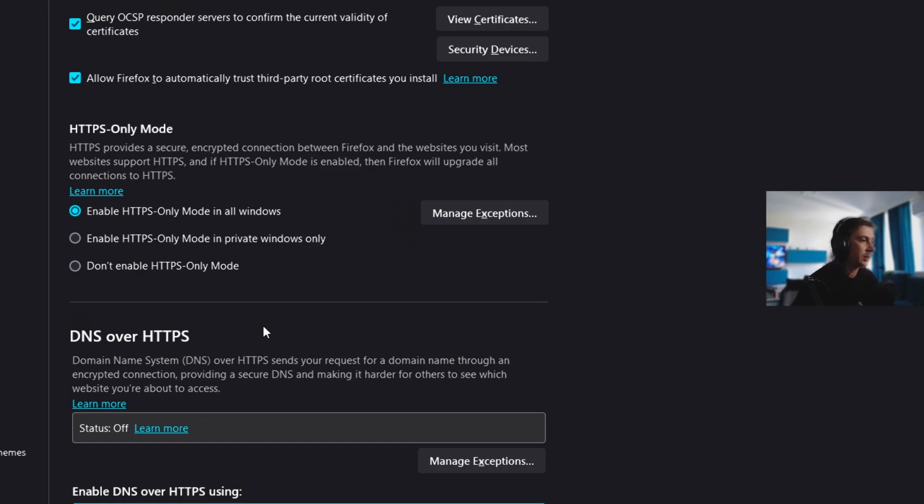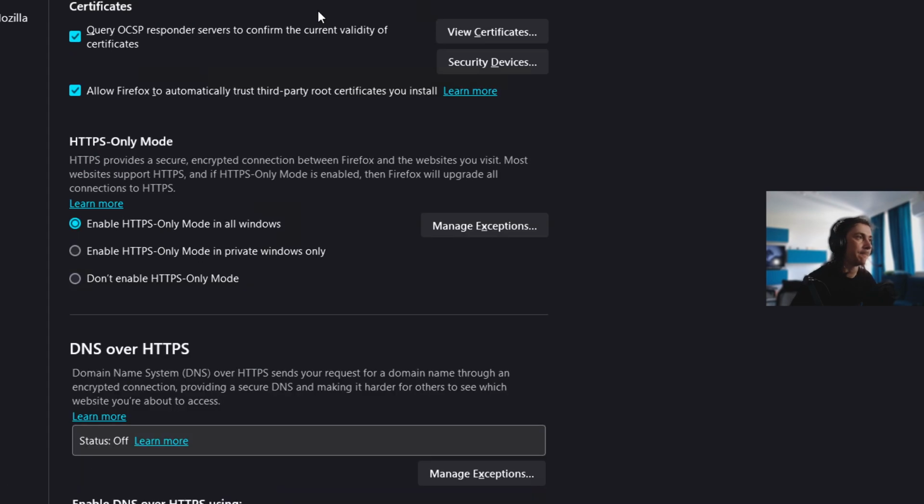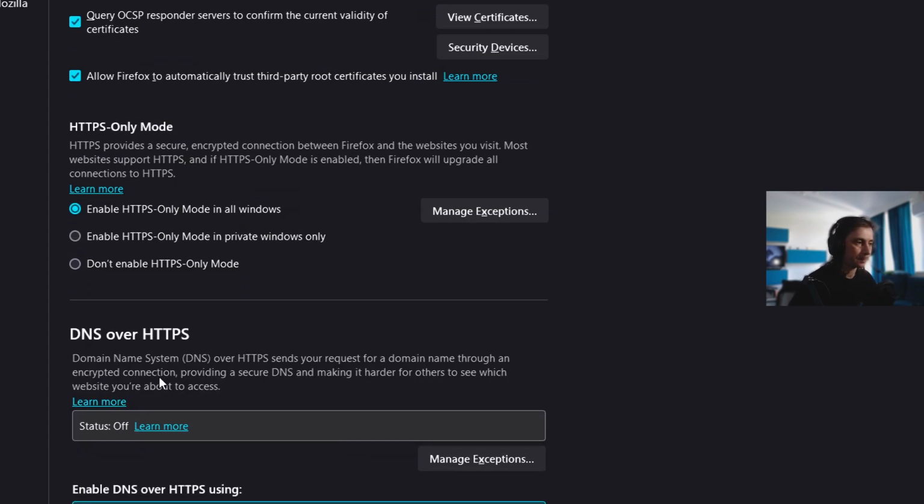And then we move over to DNS over HTTPS. I explained this in my Chrome video, but I'll do it again. Basically, when you want to go to google.com, what happens is a DNS request goes to the DNS server that you have configured, probably your ISP one. We'll talk about this in a minute. A DNS request will go and say, hey, I want to visit google.com. What is the IP for it? Then that server will give you back the IP, and then the browser will go and connect to that IP to give you the site.